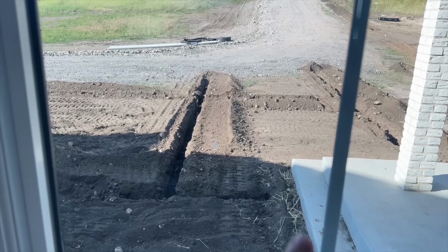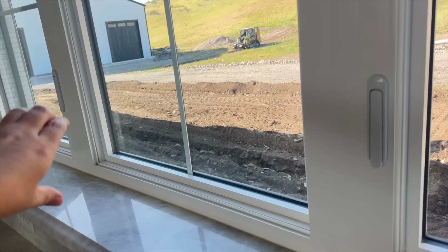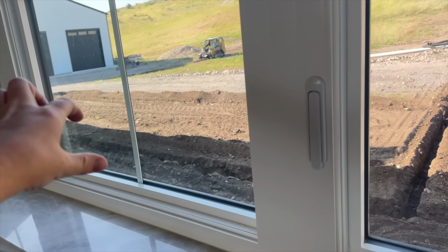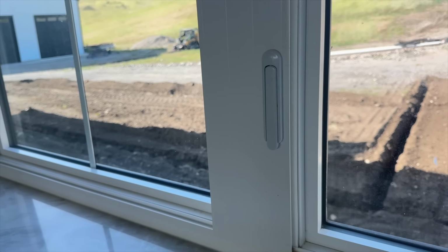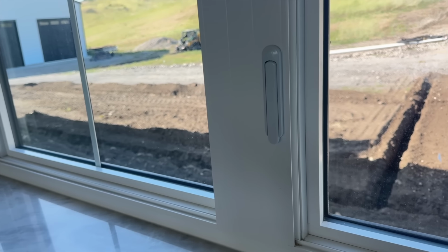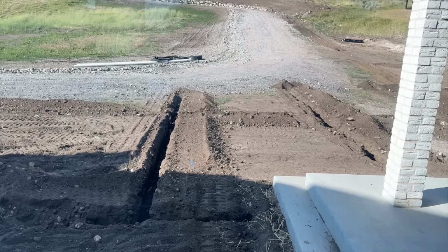Wouldn't you know it, these are different trenches. Joel had trenches and they were the irrigation from the downspouts. So he had those because they're the deepest. So he dug those, put the piping in, buried those. Now these are new trenches for the actual sprinkler system.